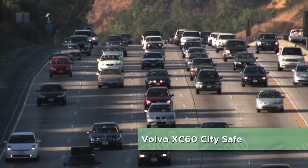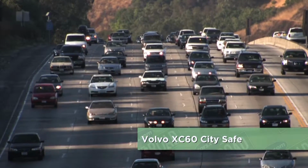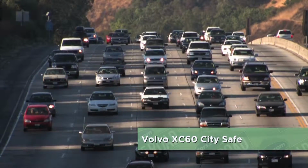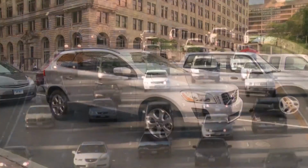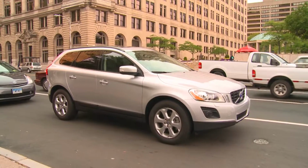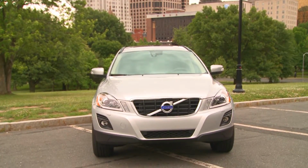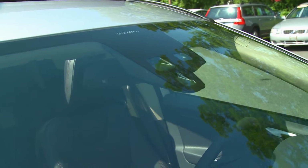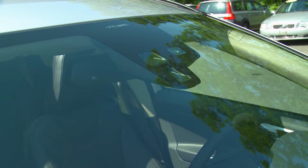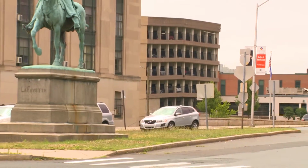Did you know that about 75% of all automobile accidents occur at speeds no greater than 20 miles per hour? Yet these low-speed accidents can cause serious injury and costly repairs. Introducing the Volvo XC60 with new city-safe technology for avoiding low-speed collisions. The heart of the system is a laser sensor that monitors traffic in front of the vehicle and can apply the brakes automatically if you're too close or approaching the car in front of you too quickly.